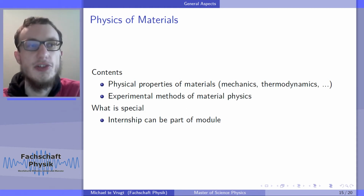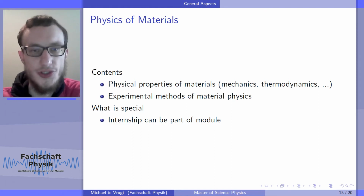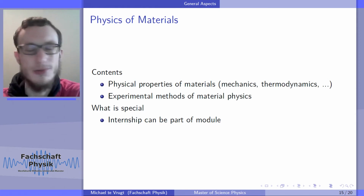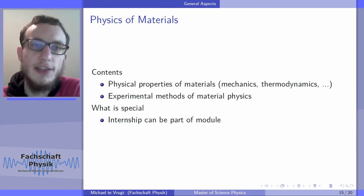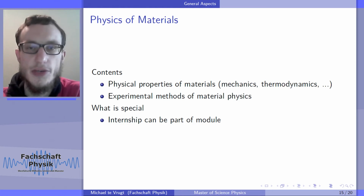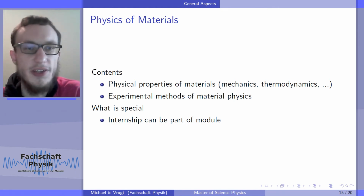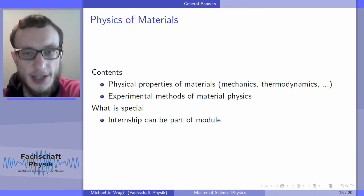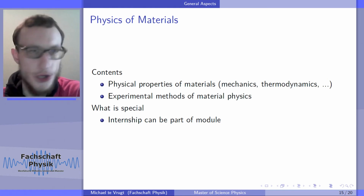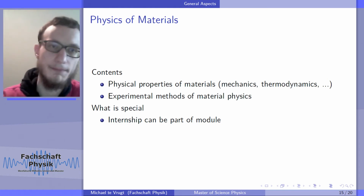Münster has a separate institute on materials physics, which is doing research on physical properties of materials, how to find out about them, and how to design them. Within this specialization, you will learn how to study the physical properties of materials and what properties they have that affect their thermodynamics, the mechanics, the crystal structure, and things like that. And of course, you will learn all the experimental techniques that are relevant for studying the properties of materials. In this specialization, you can also do an internship. You don't have to, but you can.